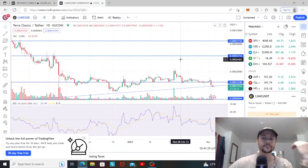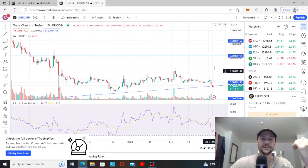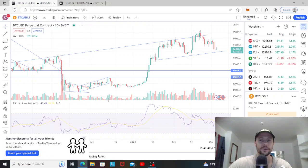And then hopefully if Bitcoin starts pumping again, then we could potentially see Terra Classic pump as well, as everything tends to follow Bitcoin. So let's look at the Bitcoin price, see where the market's headed. So first, let's zoom out on the monthly.